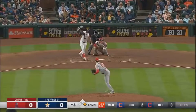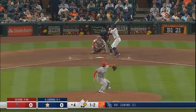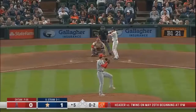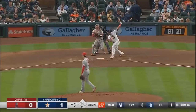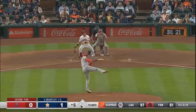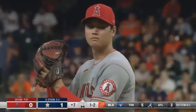Ohtani trying to navigate the toughest part of the order. Got him. He got him! Now just 2 for his last 33. Got him. 0-2. 7 strikeouts for Ohtani. The Astros have struck out the fewest times of all American League teams. The 2-2 to Brantley. Back to Shohei. Why not? He'd do it all. He got him to chase.